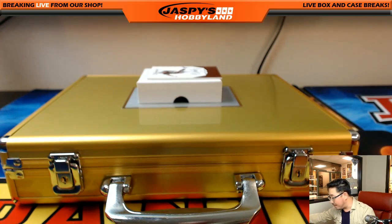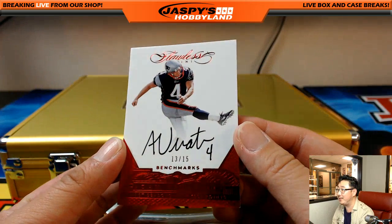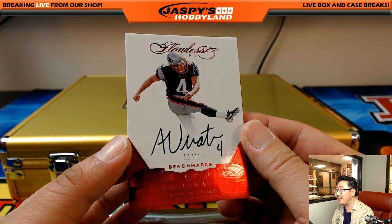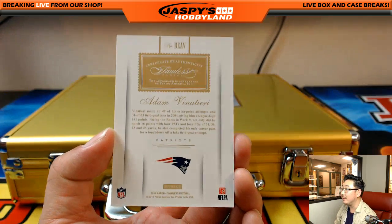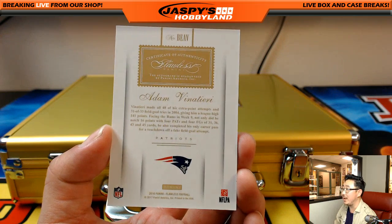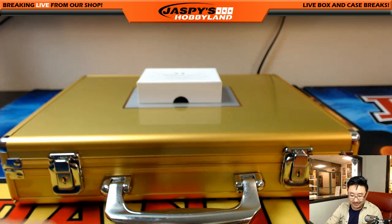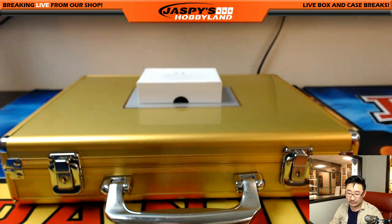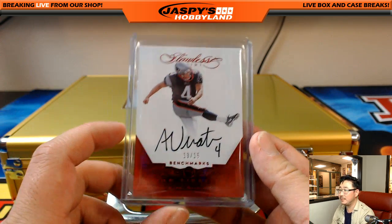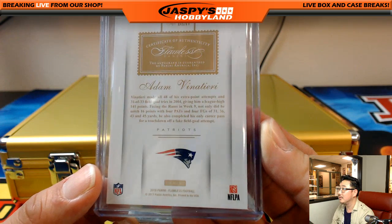Nice, and we have a Benchmarks autograph. Wow, we pulled the Colts edition of him in the last case. Now we see the Patriots edition. 13 out of 15, Adam Vinatieri. This is the edition that I don't like. I'm a Raiders guy. So that goes to the Patriots. Zach Stivers with that one. Nice one, though. Legend.